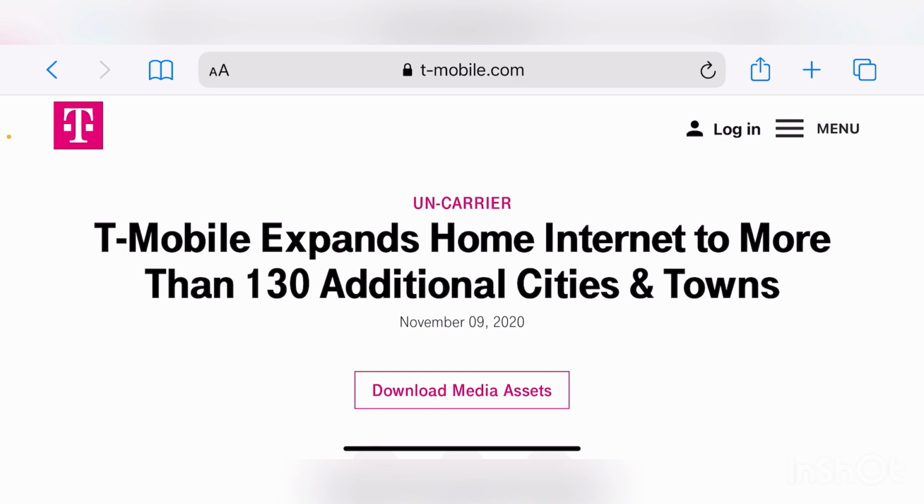So as you see today, 130 additional cities and towns are now eligible for the home broadband. So how it works is you go to the T-Mobile website and then you check availability. So you put your address and then T-Mobile lets you know if it's available or it's not. But here is how it internally works at T-Mobile. So the area that you're in has a customer slot. So T-Mobile is allowing a certain amount of customers to fill those slots, and when those are full, at that point your area is no longer available for access.